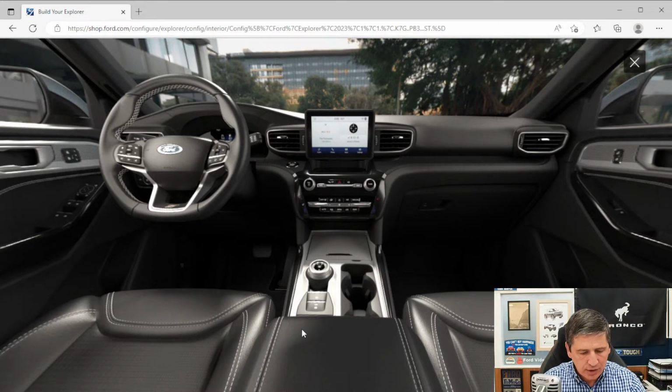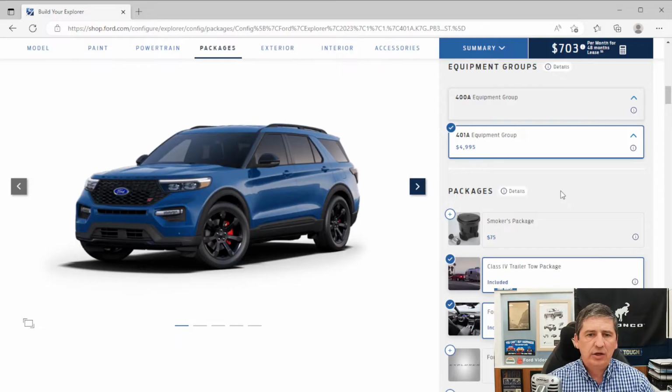So that's all of our standard equipment for you, but let's talk about a couple packages. In fact, there's a lot of packages with the ST-Line here, or the ST. So let's talk about some of those packages, and some of the most popular first, and that is the 401A equipment group. So now let's go over this. Everything we've talked about so far, standard equipment, is in the 400A. Ford likes to call it in the order guide the enthusiast package. Now we're going to talk about the high package, which is what Ford calls it, the 401A equipment group.